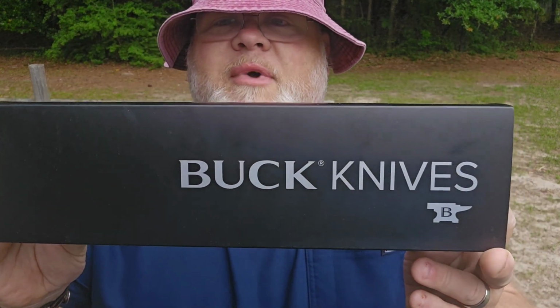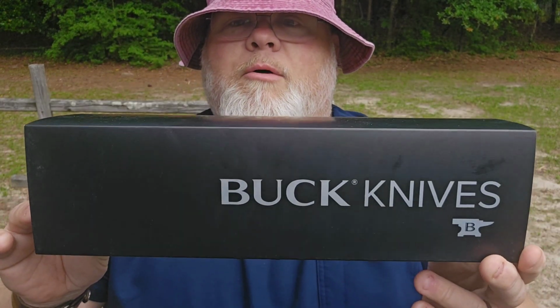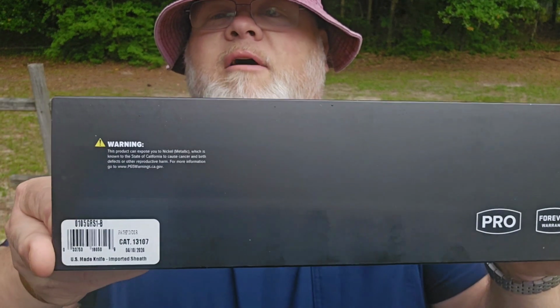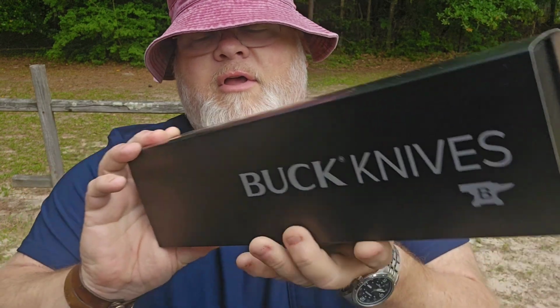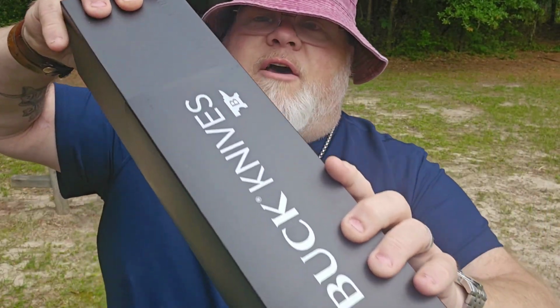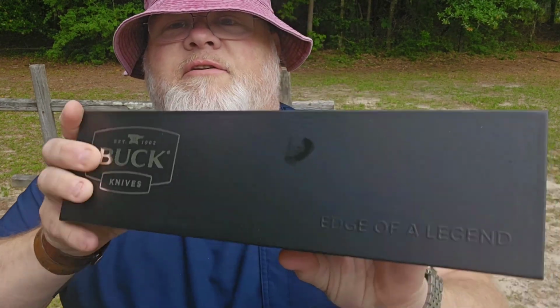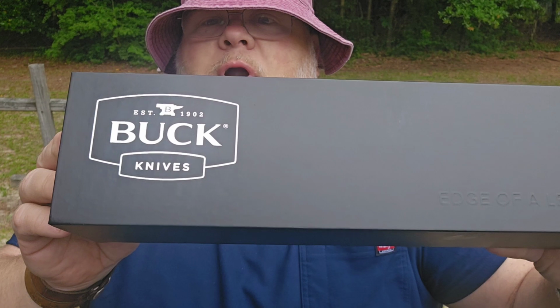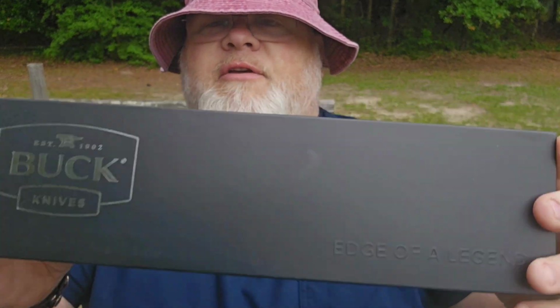So the other part of Folding Hunter Fixed Blade Friday is in this black box that you may have seen earlier up there on the old hitching post. Gorgeous packaging. Love this box. Well, this is an outer sleeve. You can see that encases one of these gorgeous Buck silver writing magnetic boxes.